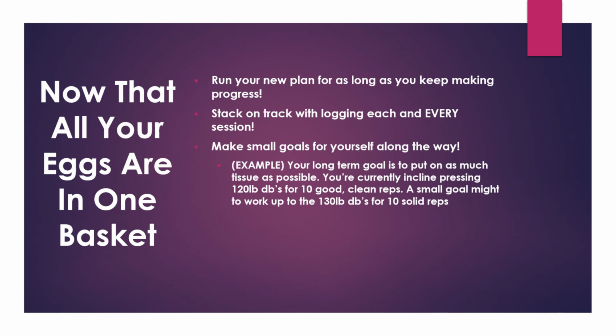Make small goals for yourself along the way. So an example: your long-term goal is to put on as much muscle as possible in the time that you're working with a coach, or the time that you're allowing yourself. You're currently incline pressing 120-pound dumbbells for 10 good clean reps. Right? You're like, damn, I still got 20 pounds of muscle to put on. So a small goal might be to work up to the 130-pound dumbbells for 10 solid reps. That might be in 4 weeks.